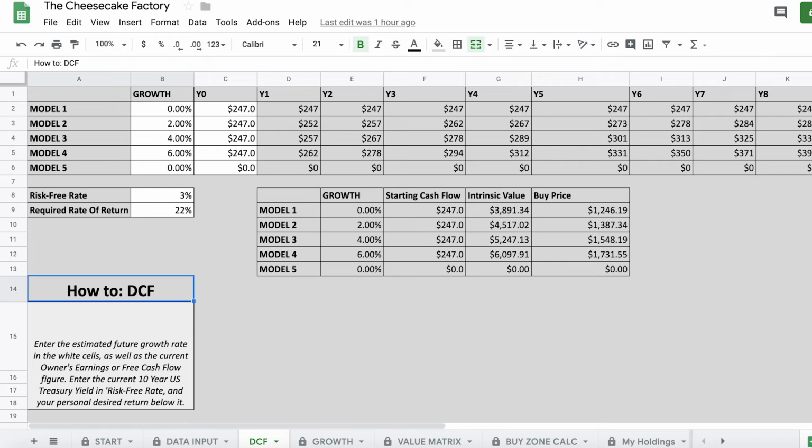But essentially here I've entered in a couple of different numbers. You can see under year 0 actually, I've got 247, which represents their 247 million in owner's earnings. That's an estimate that I've made of how much cash we could have expected to get out of this company in 2018. And then in the growth tabs, we've got a number of growth rates that they can grow that cash flow into the future. And then we're using a risk-free rate of 3% as our discount rate for intrinsic value. And under the required rate of return, you can see where we're targeting a 22% return, which is a 15% return plus a 50% margin of safety.